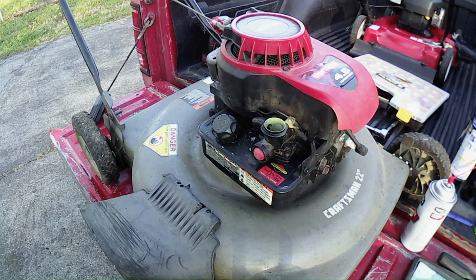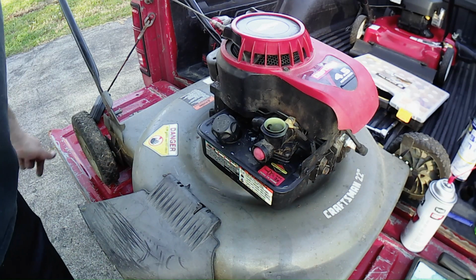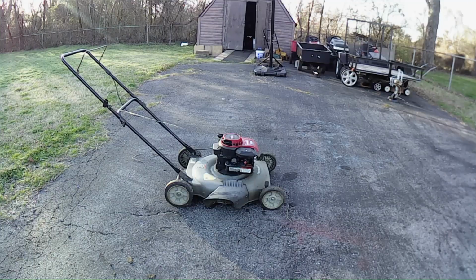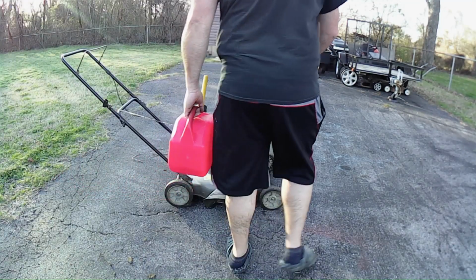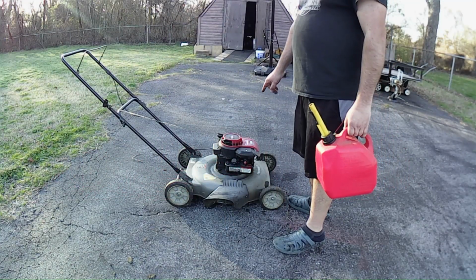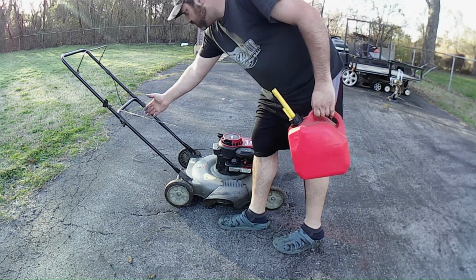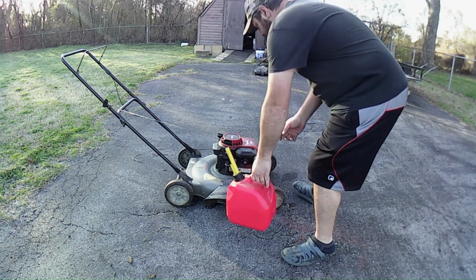Alright, let me put the rest of it back together, and it should be good to go. So let me button it up. We'll come back to you and we'll see if this thing runs. Okay, I got it on the ground. I got it all buttoned up. I put that gasket that I had on top of the air filter. I think I'm going to have to change this cord out because it's starting to look a little frayed there.